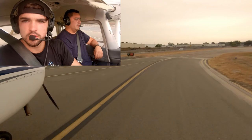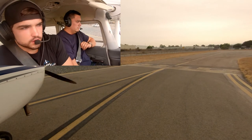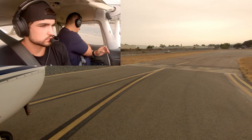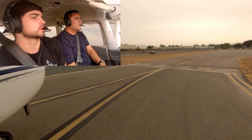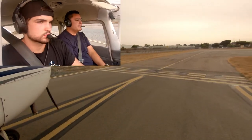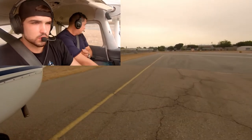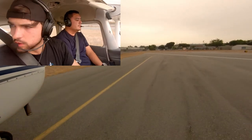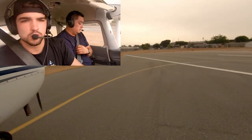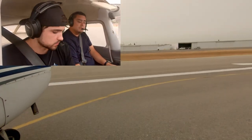For Bravo. Tower 0238, hold short 24, Bravo. Cessna 238, make right closed traffic, runway 24, cleared for takeoff. Right closed traffic, 24, cleared for takeoff, 238.